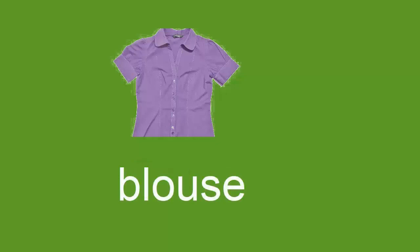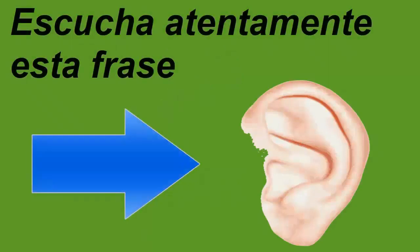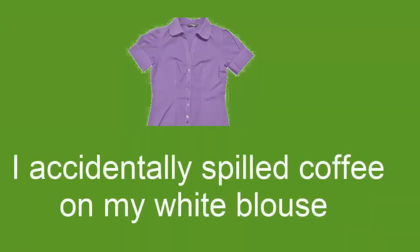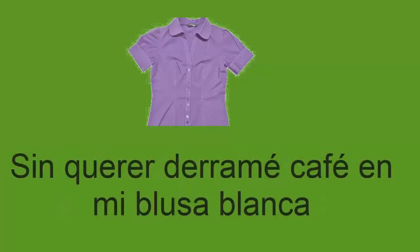Blusa. Blouse. I accidentally spilled coffee on my white blouse. Sin querer derramé café en mi blusa blanca.